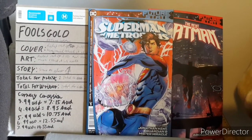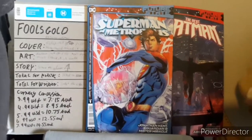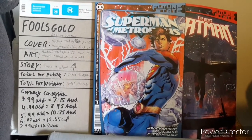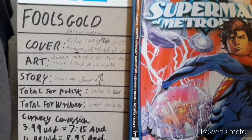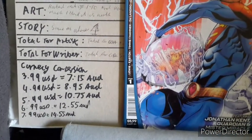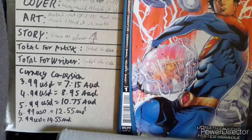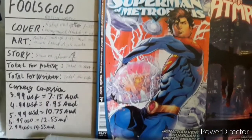This is Tehillim29 back again for another Fool's Gold review, and this time we are going to be reviewing from the future state Superman of Metropolis and the next Batman. And as you can see here, this is how my rating system works. I'll also point out how much I believe the story is worth. As you can see there is the currency conversion in regards to how much the comic converts to in Australian dollars, and that plays a part in how much I think the story is worth.